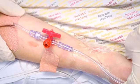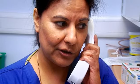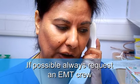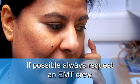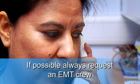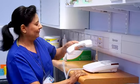Neuro patient. If special equipment or monitoring is required, this should be communicated to the ambulance control, who will pass the information on to the dispatched crew. Yes, the patient will be accompanied by an anaesthetist and a nurse, so an EMT crew will be sufficient. For most critical care transfers, an EMT crew will be adequate. Remember, requesting a paramedic crew will take them away from potentially life-saving duties. Thank you. Bye.